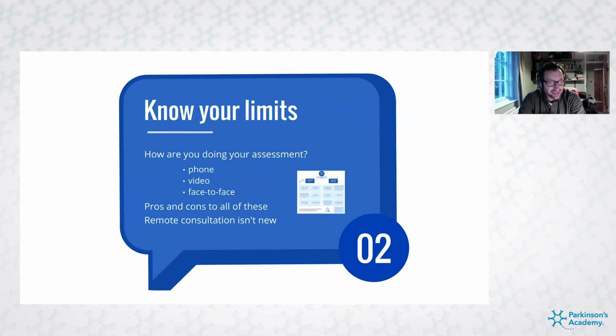We are all having to embrace slightly different technology at the minute. Some of this is really not new to us. If you speak to any experienced Parkinson's nurse, they'll roll their eyes slightly at this idea of remote consultation, because basically that's what a telephone advice line is, and those have been running for a long time.